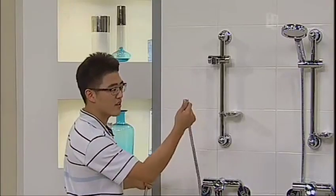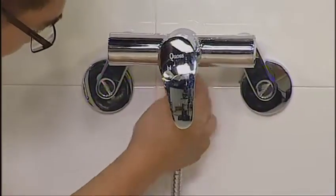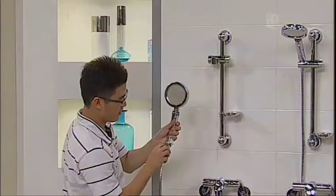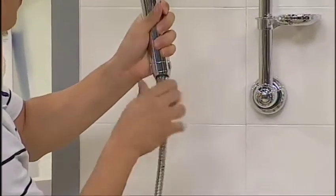And then this nut bit here just goes in the mixer. So that just screws on, as we saw before. And the other end, this bit here, just goes to the shower head. Fabulous.